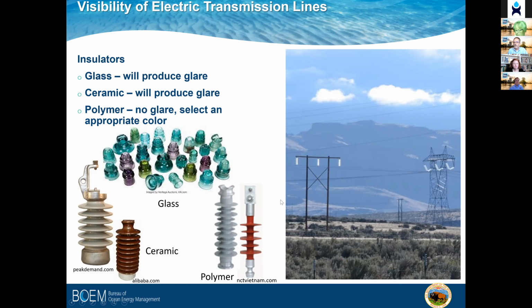I'm not advocating that you use red or even light gray. Darker gray is a better color. But these are available, and they are functional in every situation. And if they're resistant to using them because their preferred one happens to be glass, at least have the conversation if you're in a highly visible area where you want to reduce the visibility of the transmission line.